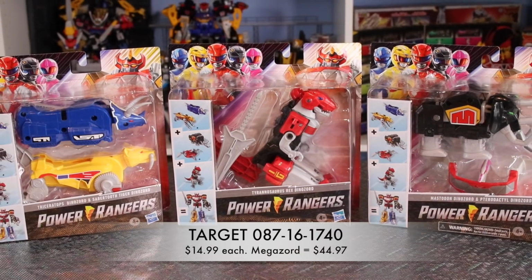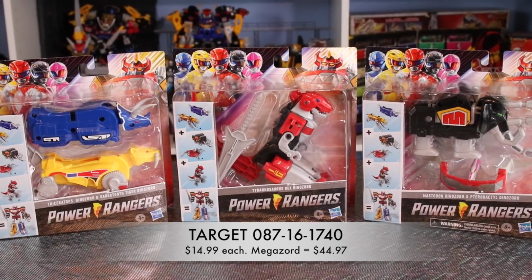Hey guys, here's Hasbro's new Megazord. People always like to ask my opinion on something before I've actually got the thing. I like to get it first, and then make a thing, and then I know what I've thought. So, let me make a thing, be right back.